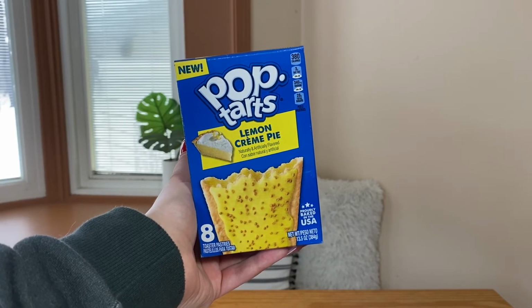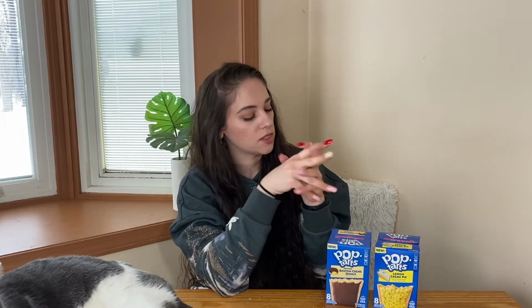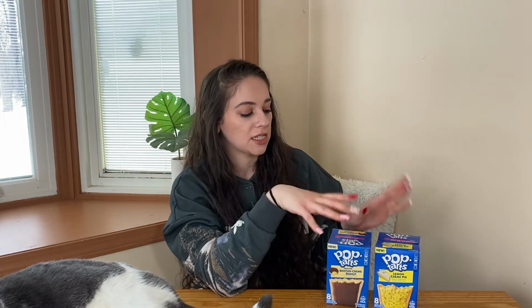Okay, so the last two flavors are what I'm going to consider our dessert category. We have the lemon cream pie and the frosted Boston cream donut, and I am so excited for both of these. So let me break some in half, throw them in the toaster oven. I'm going to taste test the room temperature, the toaster oven, and then when I've taste tested all four of those, I will grab the lemon cream pie from the freezer and taste test the frozen one.